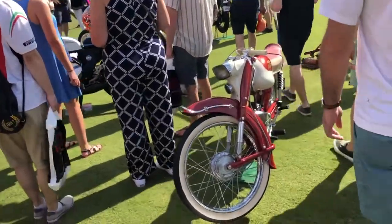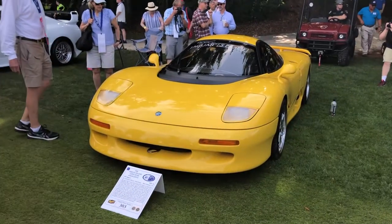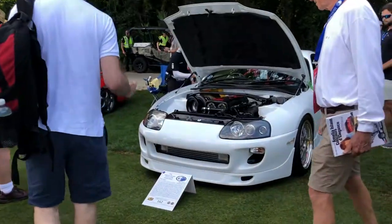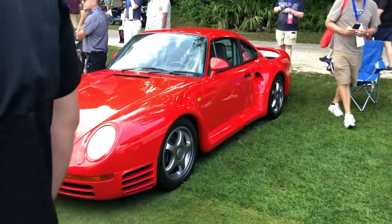Some motorcycles here. I'm not really into motorcycles too much, but hopefully some of you guys are, at least. I've never seen a car like that before. Ooh, this is a very special Porsche.